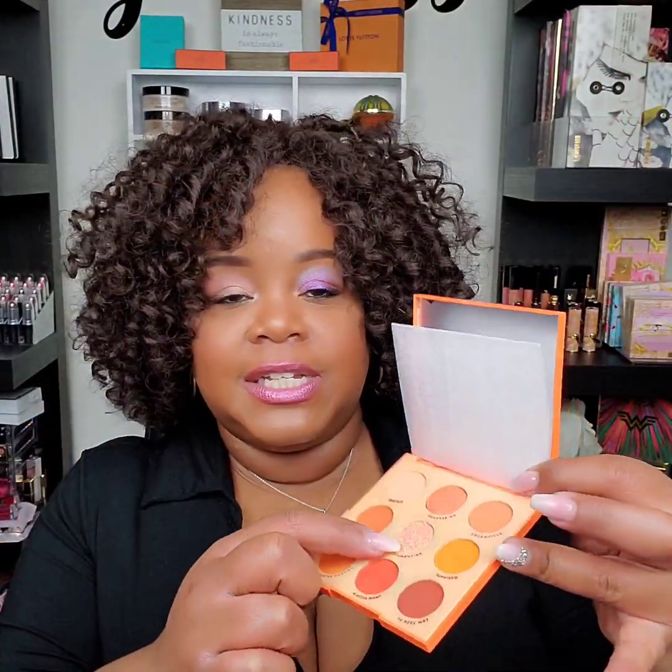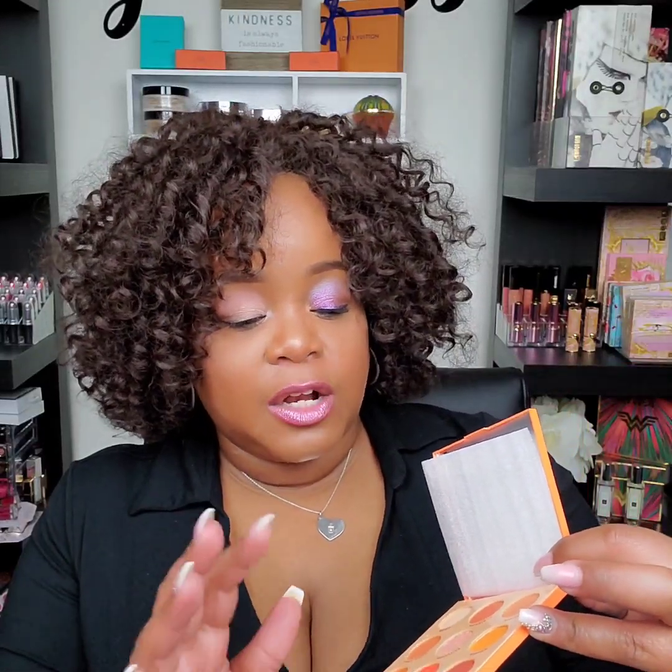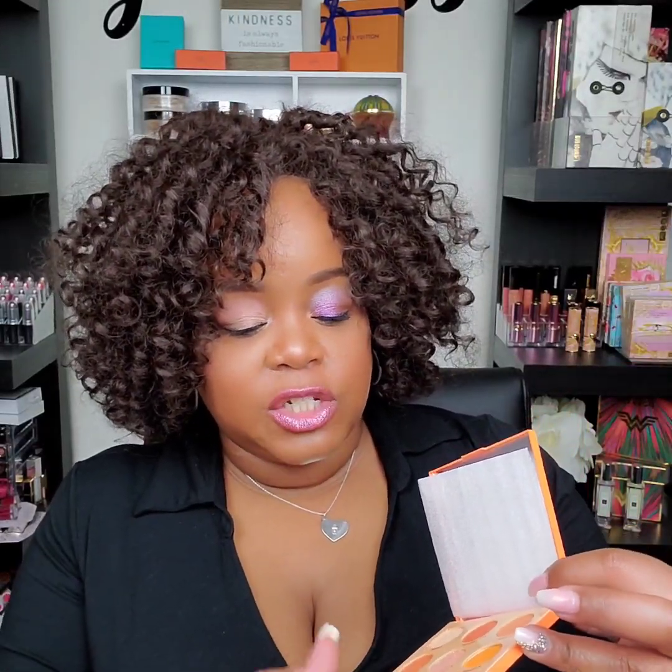ColourPop has a very good formula, especially for the price point. This one is the Orange You Glad palette because of the oranges, but they have a damn pressed glitter in here, so I don't use that one. And I don't want to keep the palette just for a couple of shades, so I'm going to not get this one.